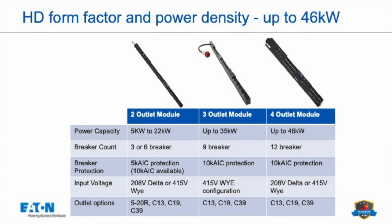Within this platform, on the far left where it says 2 outlet module, that is the configurable HD platform. That's where you can configure 2 outlet modules, your choice of the 2 modules, and all the other options I talked about. And that's the only one that's configurable. The other 2 to the right of that use the same HD modules, but they're fixed models. So there are just fixed configurations that we have available.